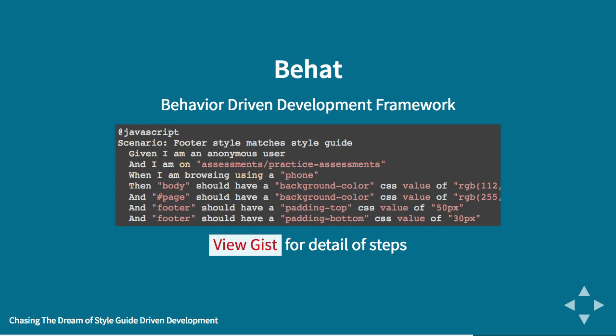So where I started to try to have some coverage for the more look and feel things is to see if this could be done in BHAT. And we developed some custom steps to try to address this sort of thing. There's the step that's when I'm browsing using a phone. So that just uses a variable that actually defines a browser dimensions. And then there's rules that we created to actually test computed CSS values. And maybe there are other ways to get at this, but this really was kind of the closest that we could get within this framework.